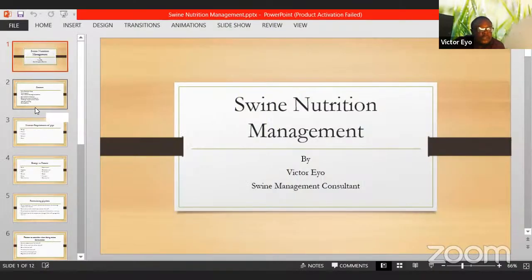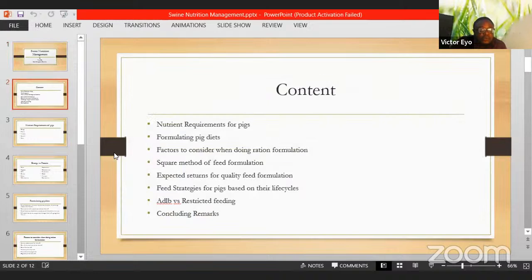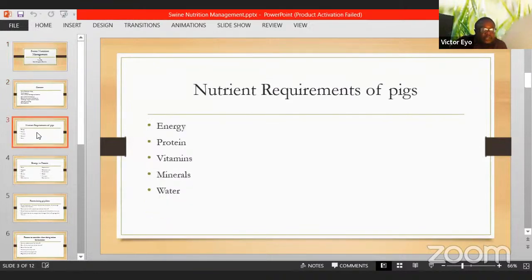swine nutrition management. I'm just going to be looking at a few parts in this. This was for a previous seminar. So majorly, we look at the nutrient requirements of pigs. If you know that pigs require quality feed, pigs require feed that is well processed, then you actually want to know the exact nutrient requirements of pigs.